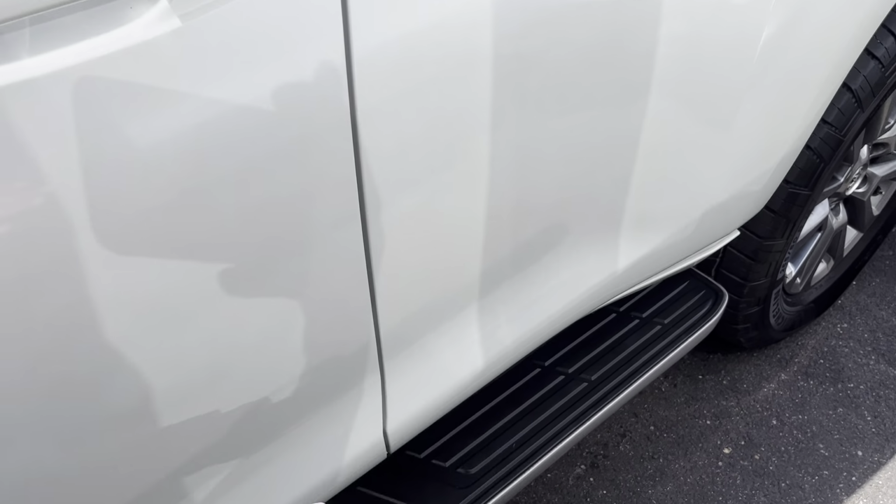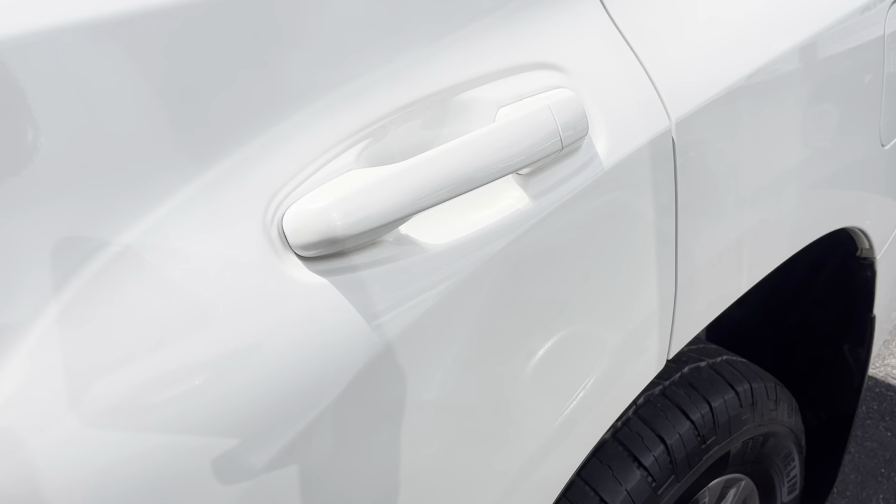There's a very tiny little scuff there that looks like it already has been brush touched, so I did just want to point that out to you as well. Genuine Toyota side steps on the side there for you. Through the rear door here, just a bit of dirt again. Otherwise all nice and clean.